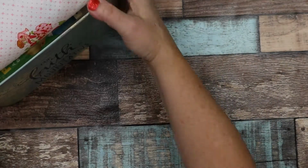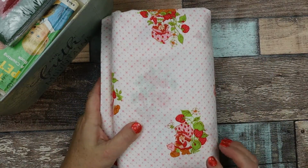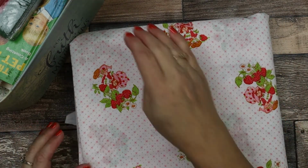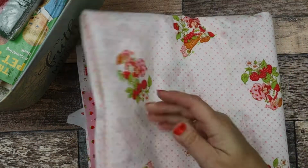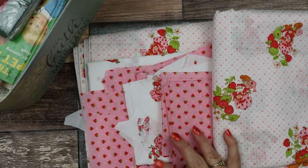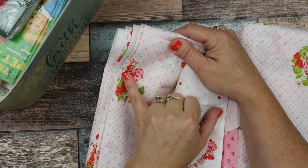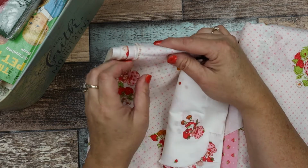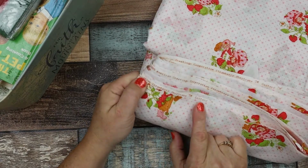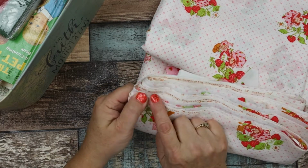So let's get started. I found strawberry shortcake fabric. Now I do not know if this is vintage or not. I ran into this elderly lady who was having a garage sale, and she had all these nice fabrics. And you know what? Look at that. It does say Spring Mills, 1980 American Greetings Corporation, strawberry shortcake custard. So I'm assuming this is 1980.